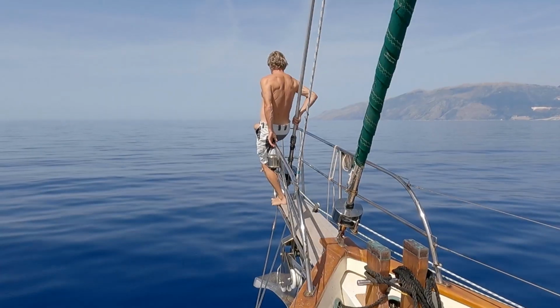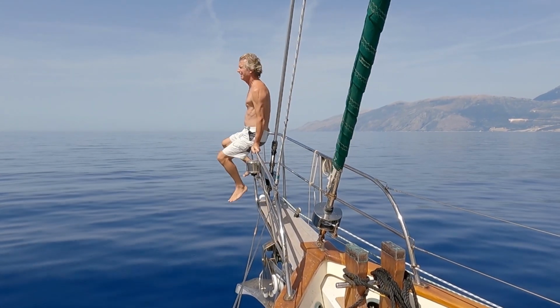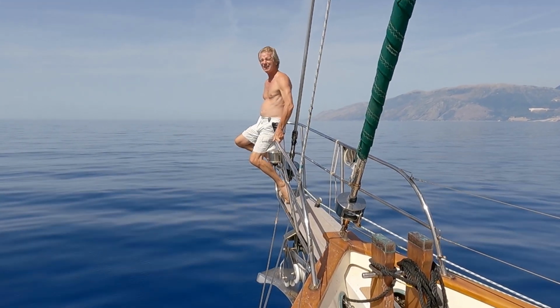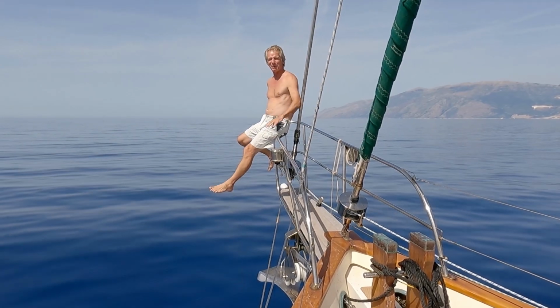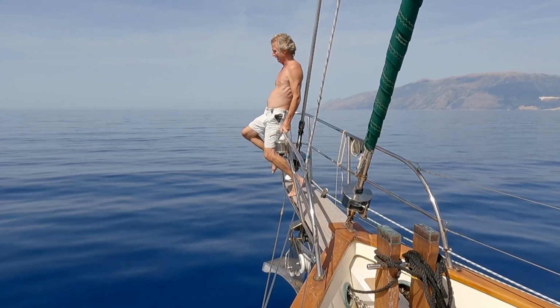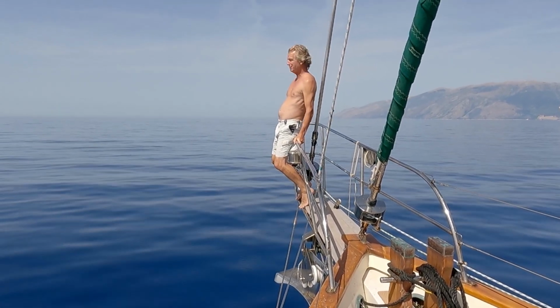Okay. I think it's the first swim in the deep blue sea for a while, isn't it? Yeah, I think the Algarve was the last time we actually swam while we were sailing, or drifting, can't really call it sailing. We do have a sail up. But yeah, I hope these shorts stay on, they're a bit loose now. There you go.